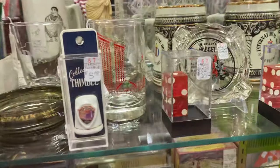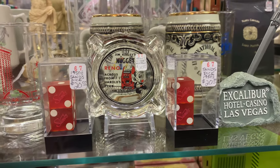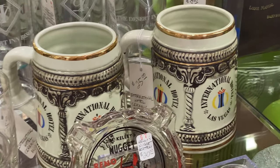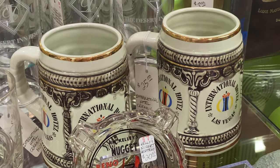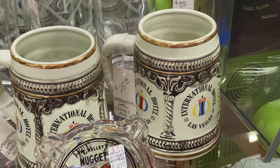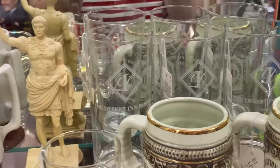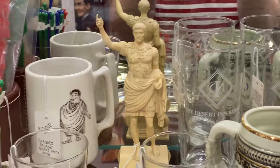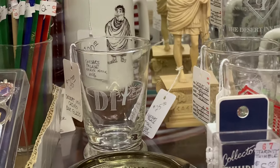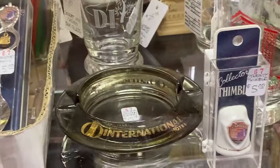So I thought I just recorded this whole thing. Sands dice, pretty cool there. Jim Kelly's Nugget ashtray, Sands dice. Those international ceramic mugs, I know one guy that would probably buy them, but I think I'll show him first, or maybe let him come over here first. Then there's some DI mugs back there, older Caesars, older Desert Inn shot glass, international ashtray.